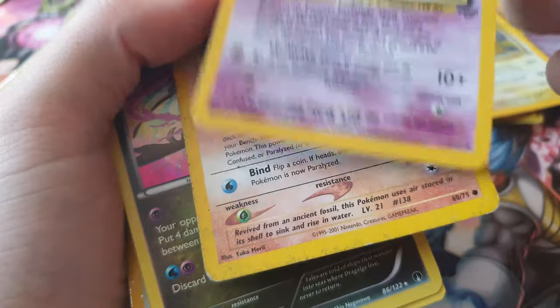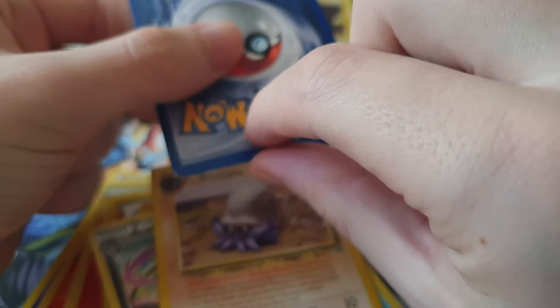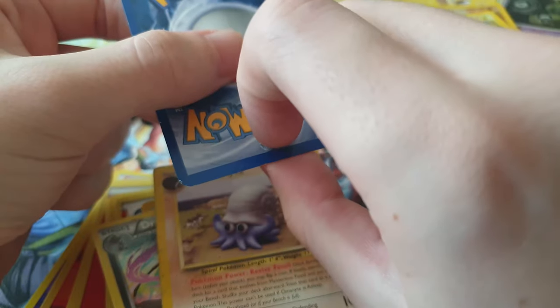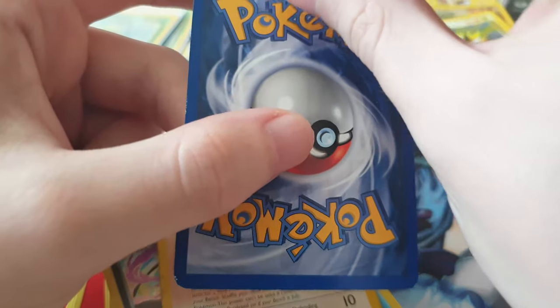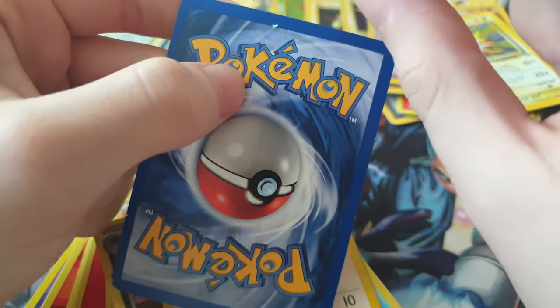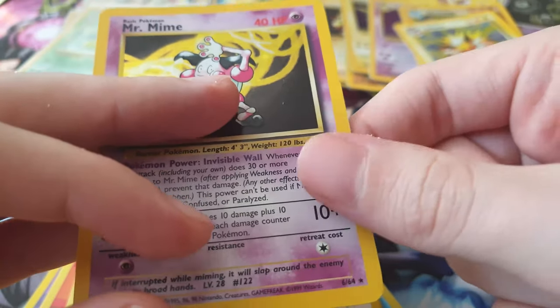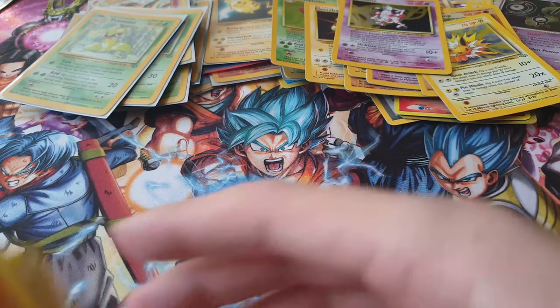Oh, wait, there's a card behind it. Oh, what the? There's a bit of blue tack on. Oh, dude, trying to get this off is going to be hard. I think what Jasmine did before we were together was she might have just blue tacked these onto the wall to make a nice Pokemon card wallpaper.